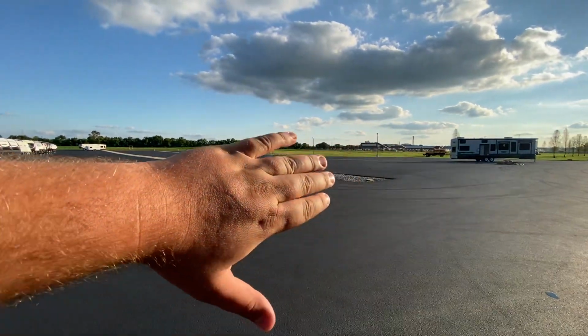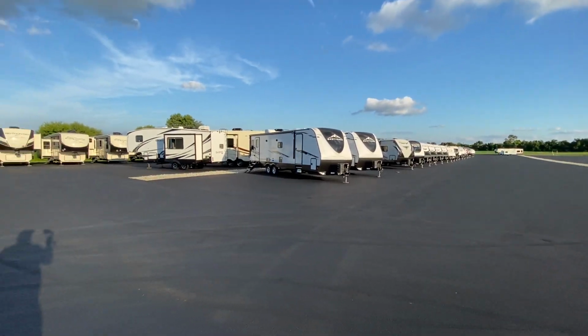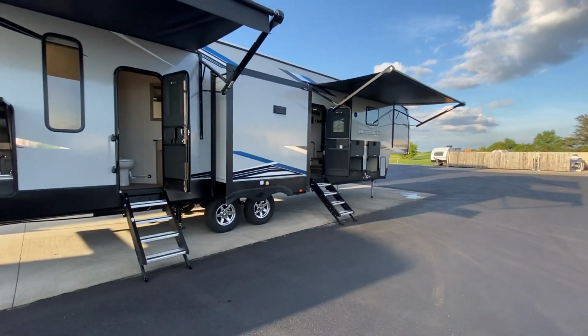Here is a view of my lot. We just blacktopped all throughout here, so it is a little barren right now. Plus, as we all know, the RV market is going insane, so we are a little low on inventory. But fear not, we are taking a ton of orders.